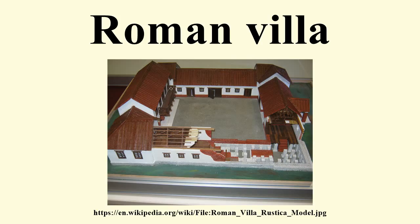Cicero is said to have possessed no fewer than 7 villas, the oldest of which was near Arpinum, which he inherited. Pliny the Younger had 3 or 4, of which the example near Laurentum is the best known from his descriptions. The empire contained many kinds of villas, not all of them lavishly appointed with mosaic floors and frescoes.